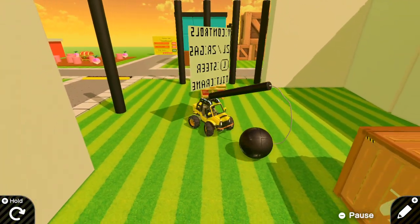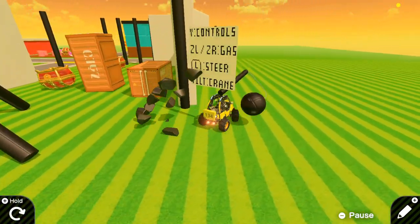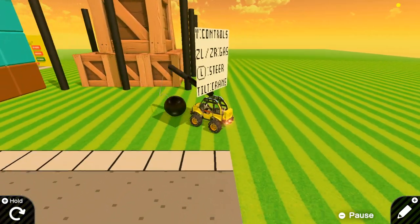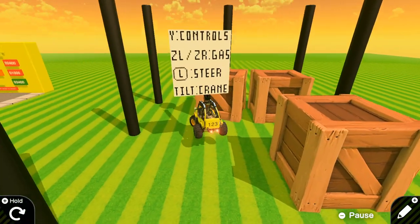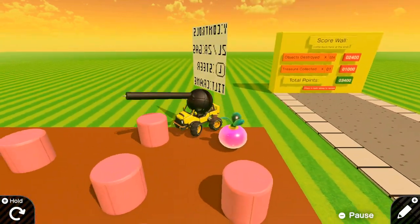Let's destroy everything. Come on. I'm just, you know, doing my thing. Moving everything around. And when it says tilt for the crane, it literally means you tilt your controller up and down to move the crane, and the ball will follow. And the more you destroy, the more points you get. If you destroy treasure chests, you get extra points, which is nice.